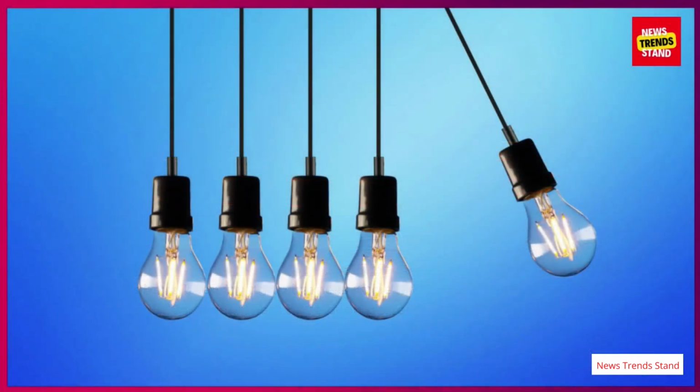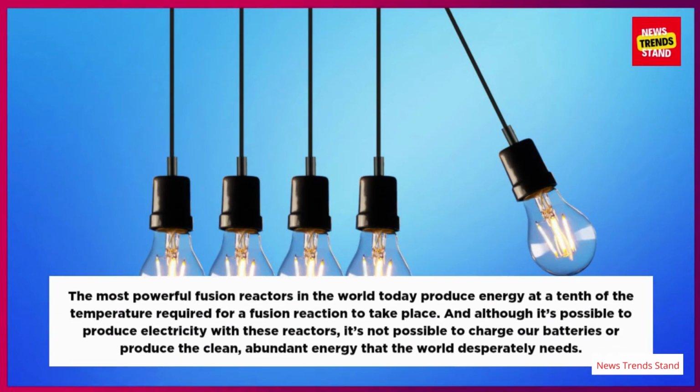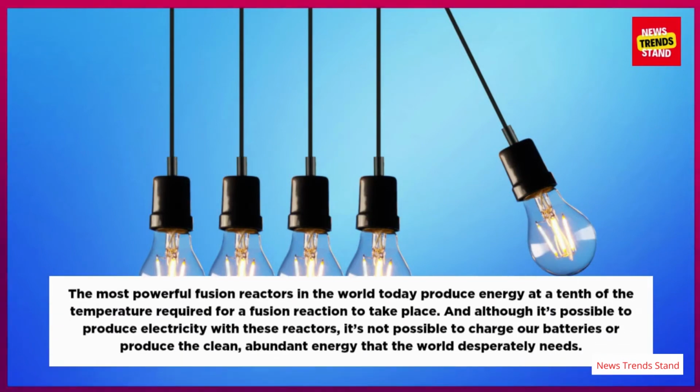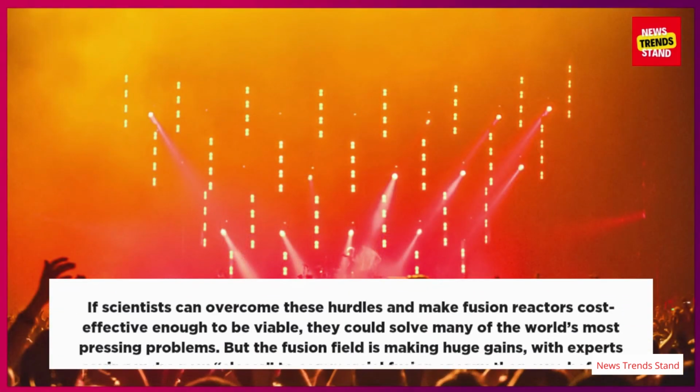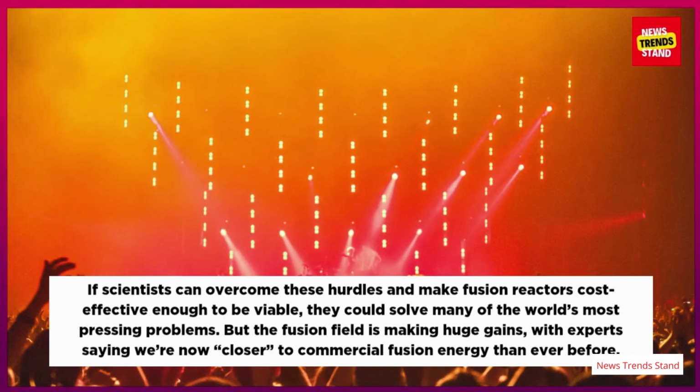The most powerful fusion reactors in the world today produce energy at 1/10 of the temperature required for a fusion reaction to take place. And although it's possible to produce electricity with these reactors, it's not possible to charge our batteries or produce the clean, abundant energy that the world desperately needs. If scientists can overcome these hurdles and make fusion reactors cost-effective enough to be viable, they could solve many of the world's most pressing problems.